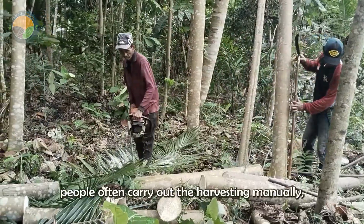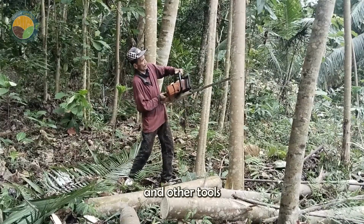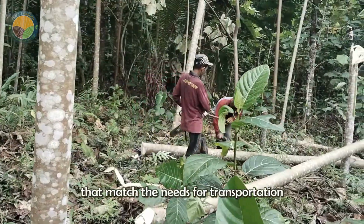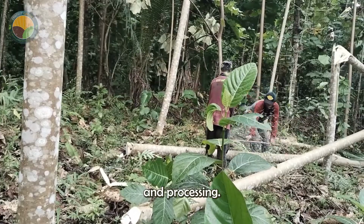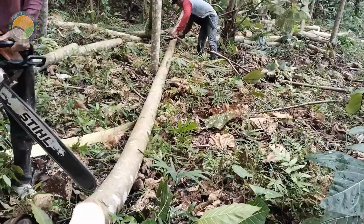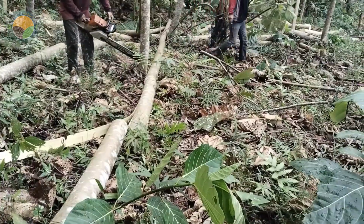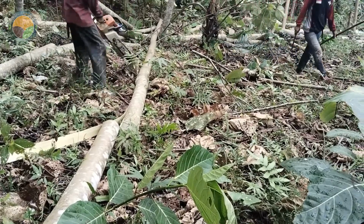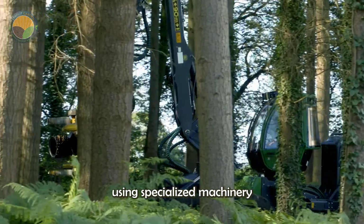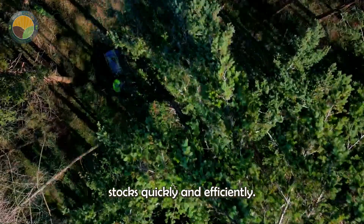In some regions, people often carry out the harvesting manually, using saws and other tools to cut the trees into suitable sections that match the needs for transportation and processing. In certain regions, harvesting is carried out using specialized machinery specifically designed to cut and collect stalks quickly and efficiently.